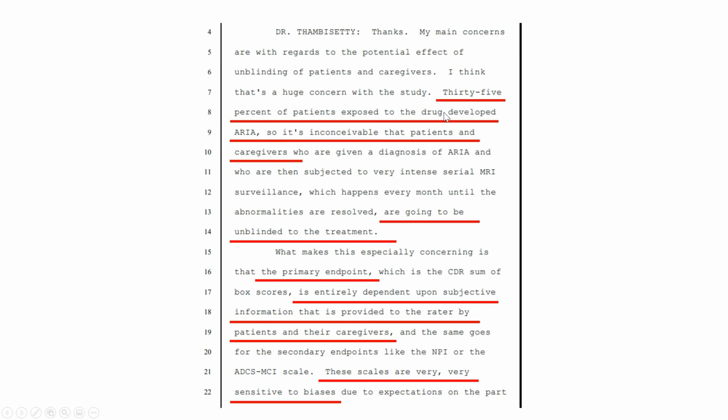So 35% of patients in the study had an adverse event called ARIA. Basically, 35% of patients got diagnosed with this, and this weird side effect called ARIA is unique to aducanumab and other similar drugs. You'll know you're getting the drug and not placebo. You don't get this side effect if you get a placebo, and you can't miss this. If you're diagnosed with this, you have to go through intense MRI surveillance every month.